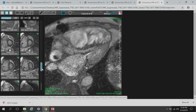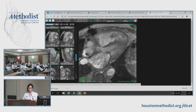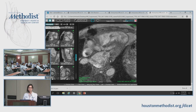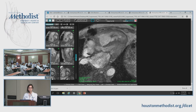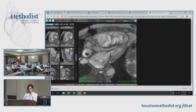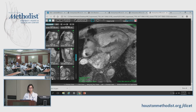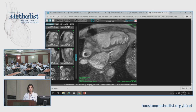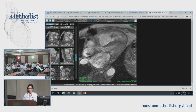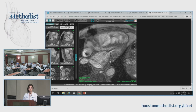It's interesting to me that you have less artifact from the pacemaker here. Is this usual, or do you have to use a special sequence? We used a gradient sequence here. In general, pacemakers don't really cause that much artifact. This is kind of standard for a pacemaker. It's the ICDs, the high power leads that are bigger, that will cause more of an artifact, and it's usually the generator itself that's causing the bulk of the artifact.